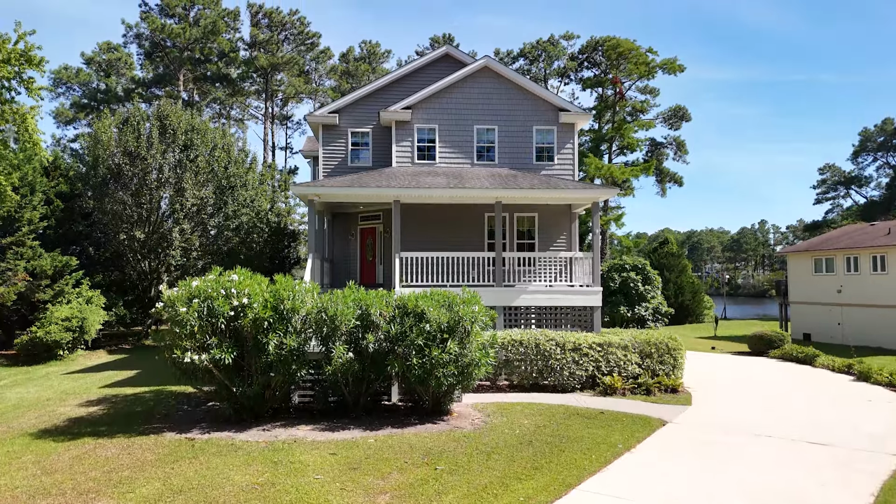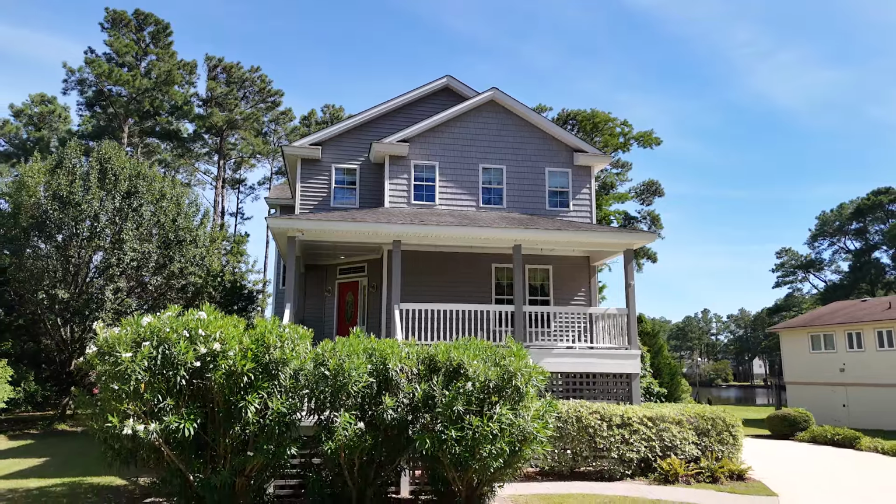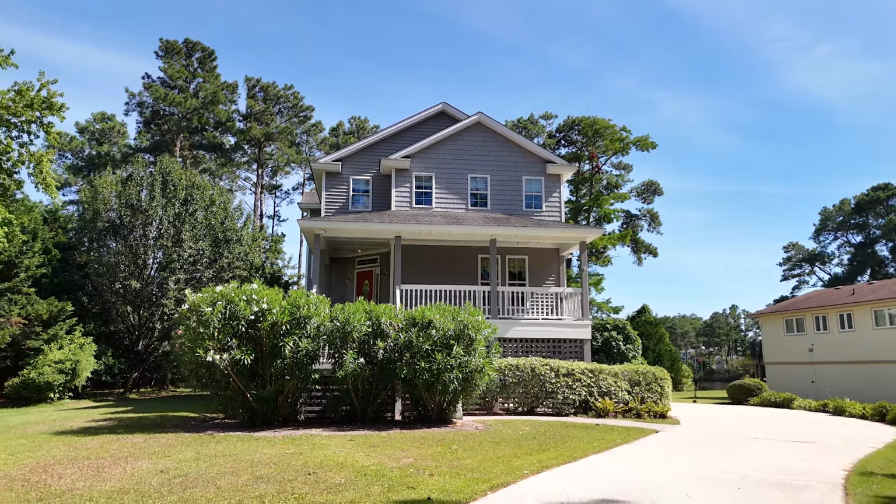Discover the perfect blend of comfort and functionality in this inviting home, ready to envelop you in tranquility. Don't miss out on this exceptional opportunity to own a piece of historical Manteo. For more information or a private tour, please give us a call.